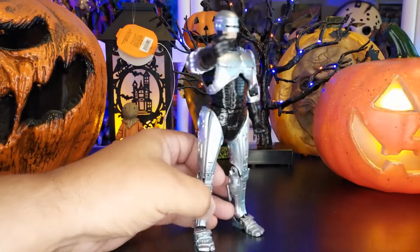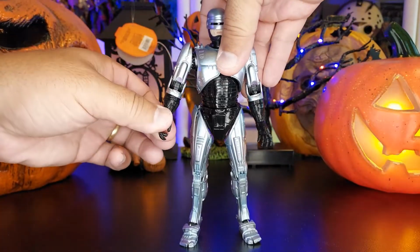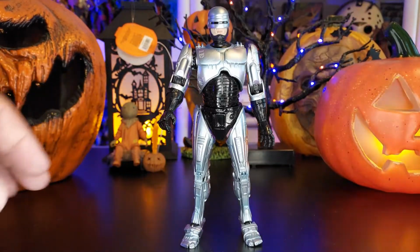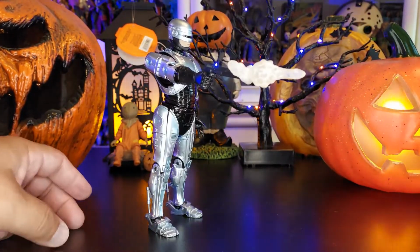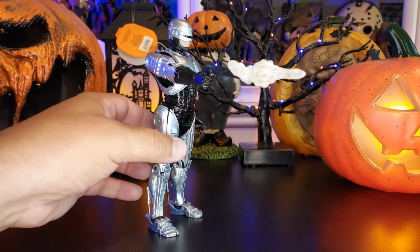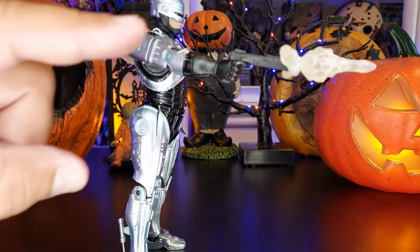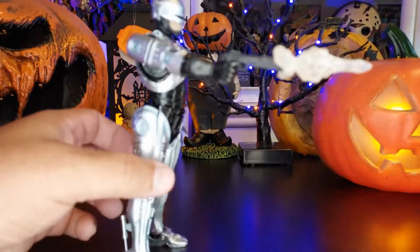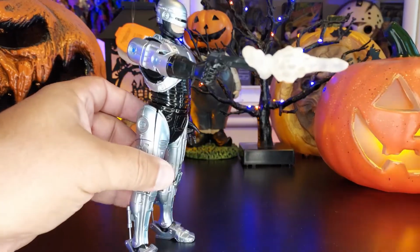Still, nice figure. Definitely going to have to, I'll be posing him with the gun in hand. So, all right, let's take a look how he looks with the gun in hand. All right, folks, so here's how he looks with gun in hand. Yeah, I like this. Let me get up close to that because you could see his finger. Look how his finger just pops right in there too. His trigger finger just to pull that trigger. Super nice sculpt. I like everything about it.